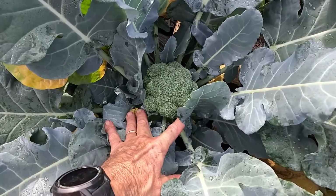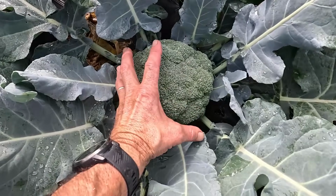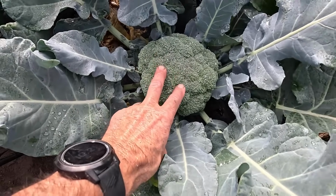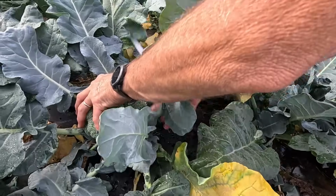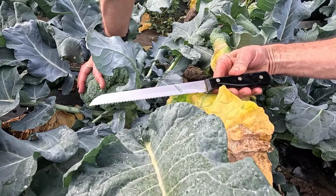So we're finally starting to get some decent size. This size here we'll let get bigger for next week. There's a beauty. That is a good 6 inches across. This is the way most of them look today. That's what we want to harvest. So when we harvest these, I'll usually push down some of the branches, exposing the stalk, and we use a serrated blade knife.